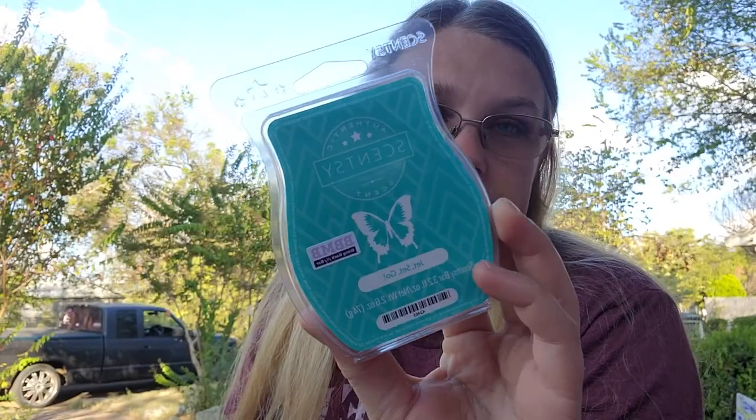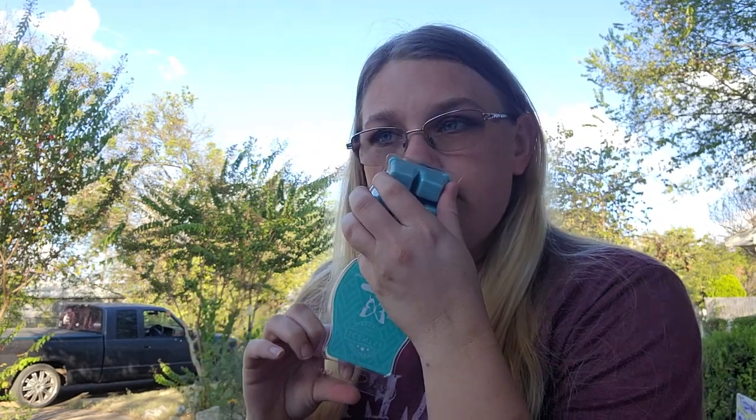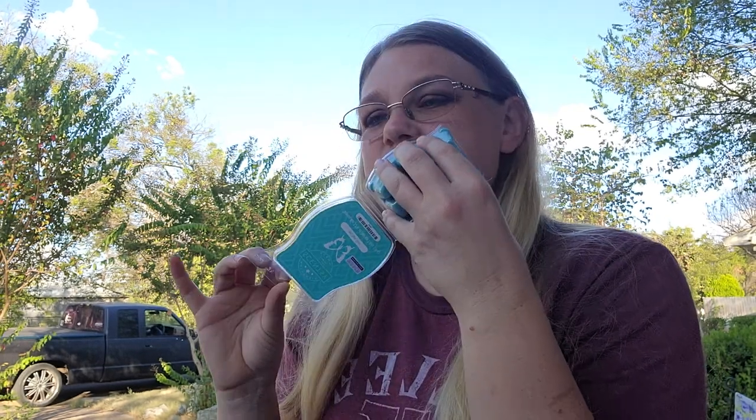Okay. I have Jet Set Go. This was a Bring Back My Ball. This one smells really good too. It is a fresh scent, but, oh, this fresh scent just smells amazing. To me, it smells like the ocean kind of, but not like the dirty ocean, just a fresh, clean ocean. Smells amazing.